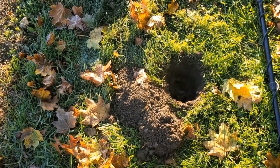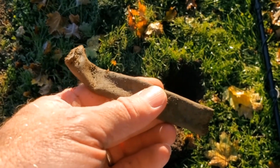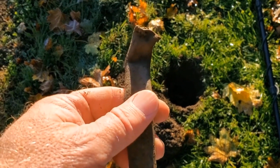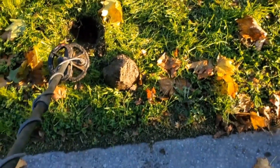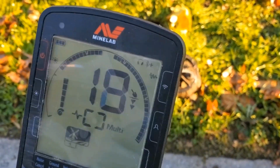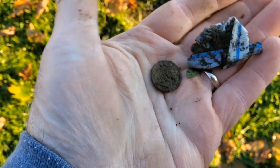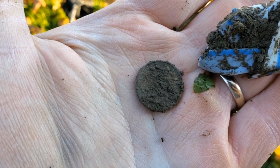Our first find for today is a piece of copper pipe. So let's continue on. Well, our next signal coming in 18 to 19. Let's see what we have. On this hole we found two targets. Somebody had tied up a straw and just a modern penny.